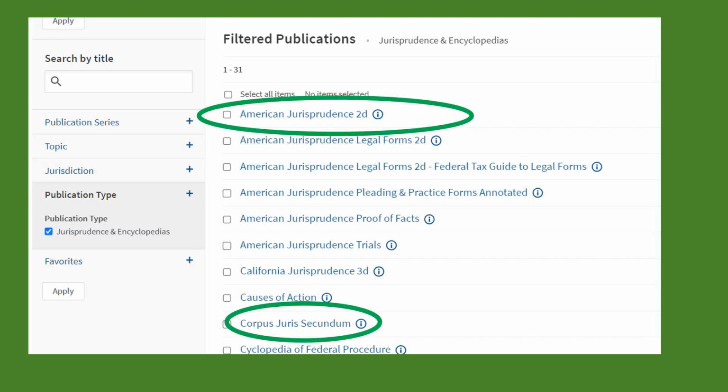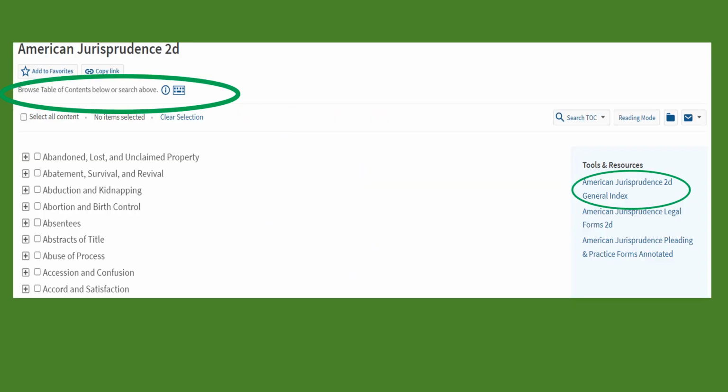And so when you go to jurisprudence and encyclopedias on Westlaw, you'll find AmJur Second listed here. You also find CJS. And you find some other things like California Jurisprudence Third and some other publications like legal form books that AmJur puts out. Now, when you get into one of the legal encyclopedias, you can see they're broken down into very specific issues. So just looking at the first ones under the list for AmJur Second, you've got everything from abandoned, lost, and unclaimed property to at the very end you would have, I believe, zoning.